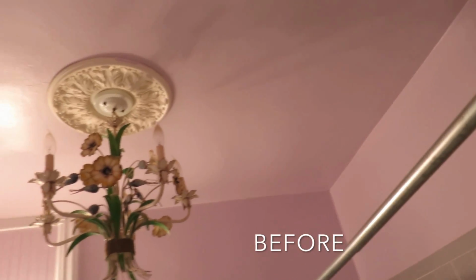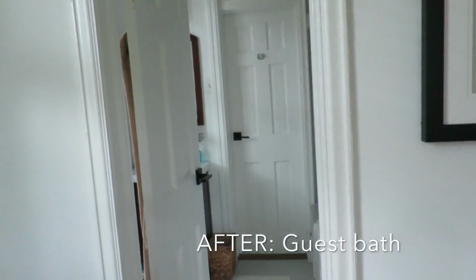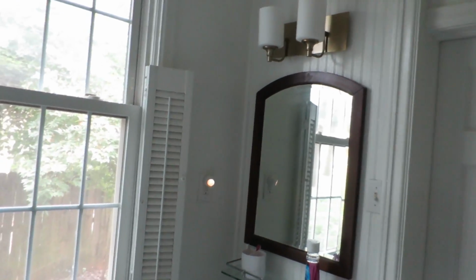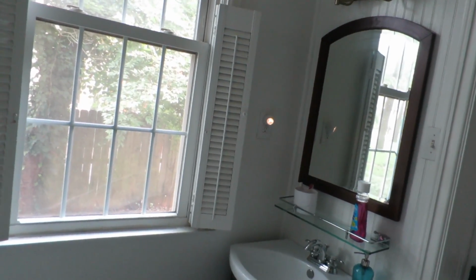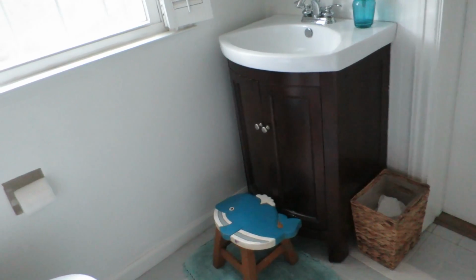The guest bathroom has a Jack and Jill setup. It sits between the guest room and the kids' room, which will be ideal later on when we split the kids up and give them their separate rooms. But we will be doing renovations again on this bathroom in the near future.